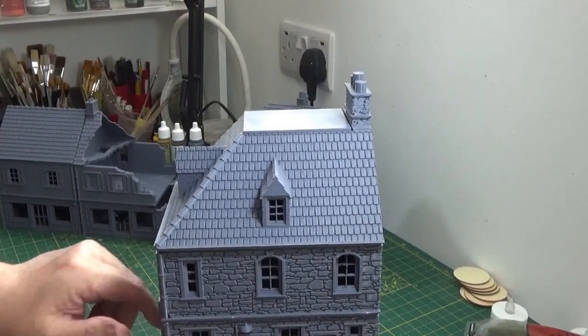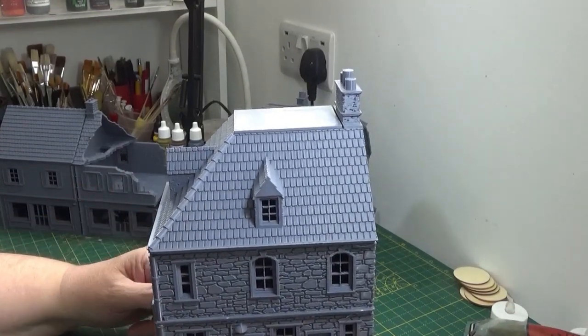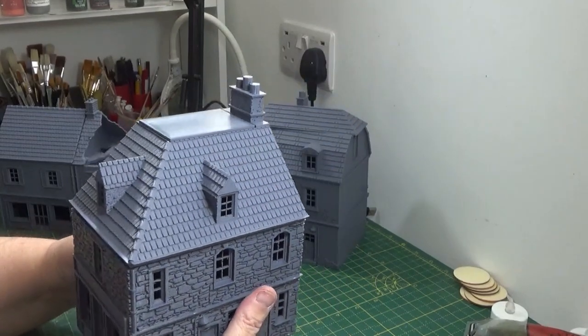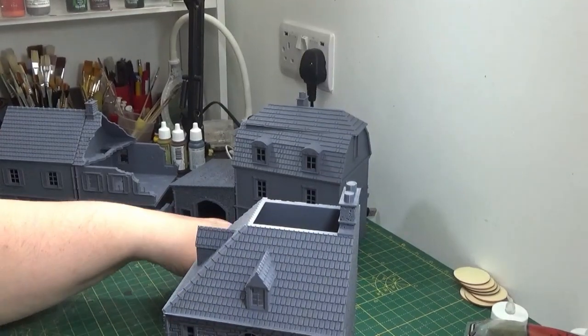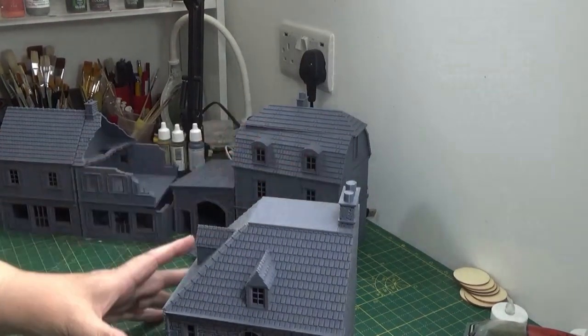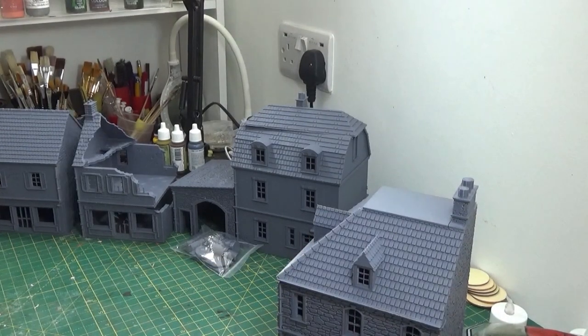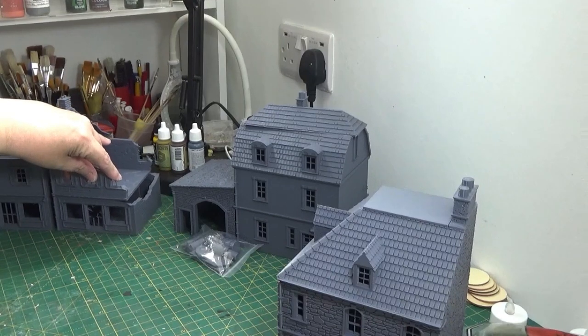It's useful as well with it being a corner house, so you could have it on a square or at a crossroads or whatever. So that's going to work quite well. These two. I like the look of them.